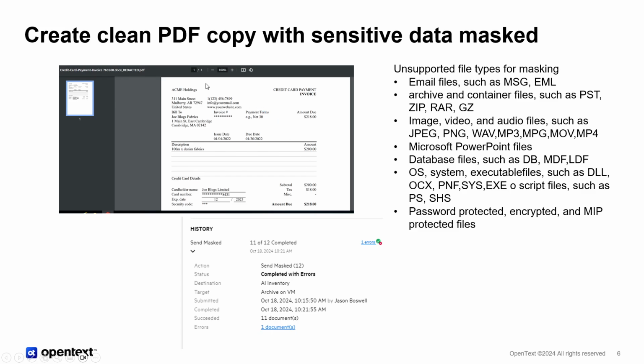Now, there are some file formats that are not supported as part of this operation. Some of them are fairly obvious: some of the containerized files are not supported, email files are not supported, images are not currently supported, PowerPoint files, database files. So we have a number of unsupported file types for masking.